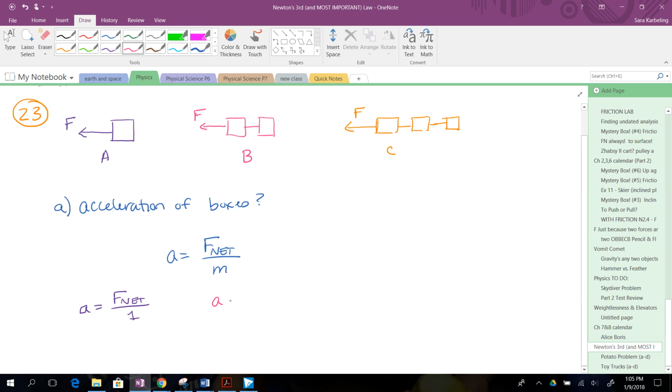For B, A is equal to F net divided by 2. And we can think of it in this part, that's exactly right, Madison. We can think about this as one big box with a mass of 2, okay? Does it make sense that these 2 boxes in B will have the same acceleration? Yeah, because the rope is pulling on it, right?